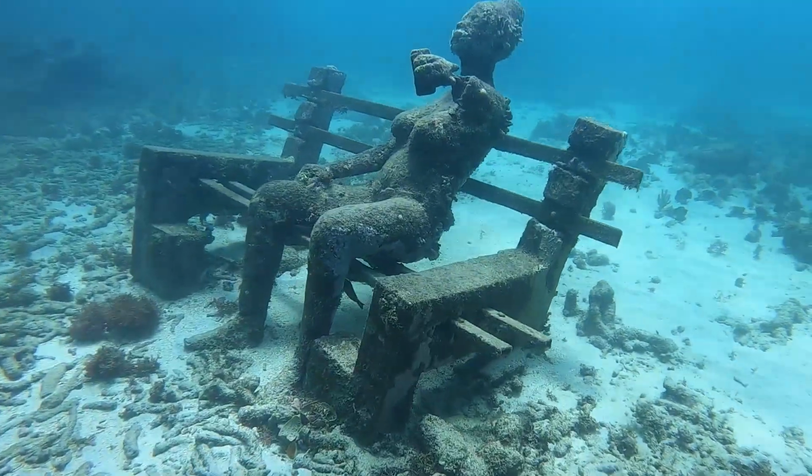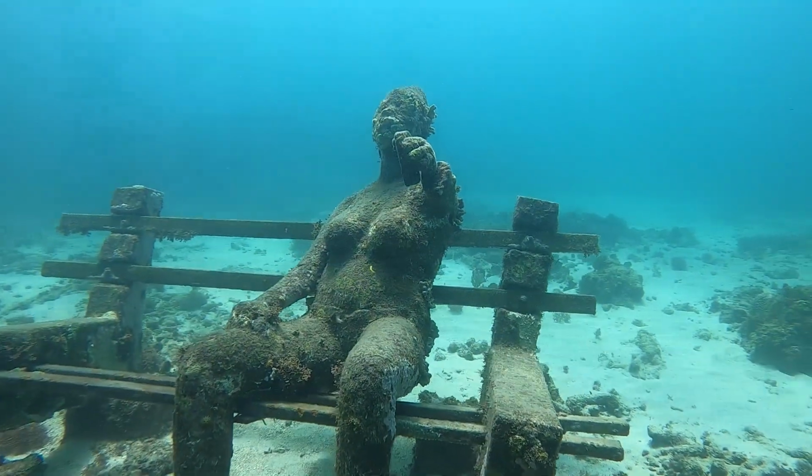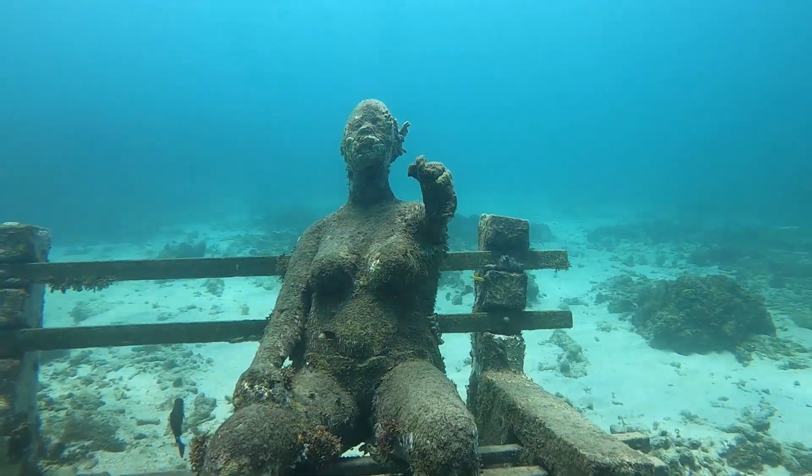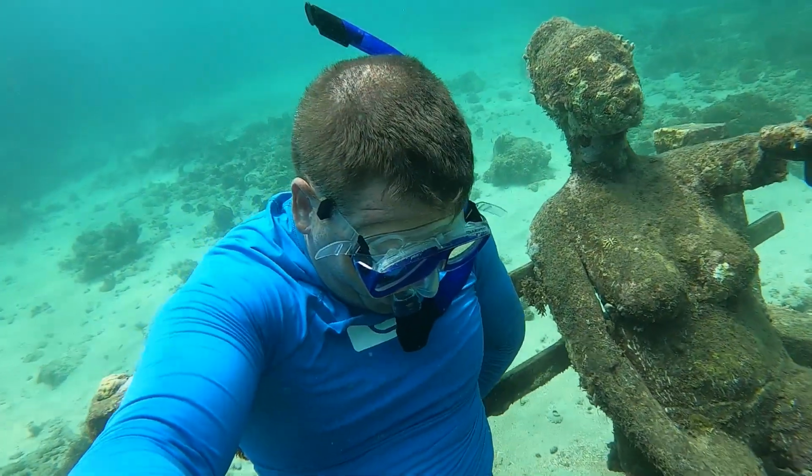Underwater sculpture parks have been real great attractions during our time in the Caribbean, and I'd highly recommend any tourist spot to stick some sculptures down there because it really does provide an attraction to an area.